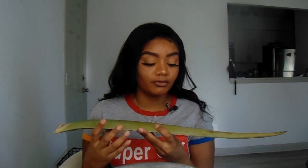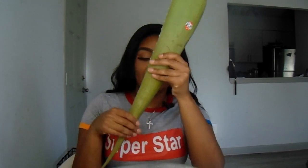I'm really, really excited to try this because I heard this gives your skin so much glow and it really clears up a lot of dark spots and blemishes and everything. I'll let y'all know how this goes. We're in 2019, we're on the road to cleared skin, honestly. This thing is huge. I thought it was this big. This thing is huge.